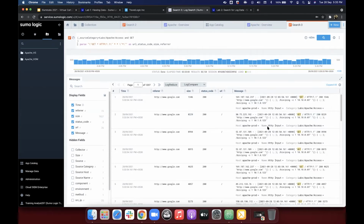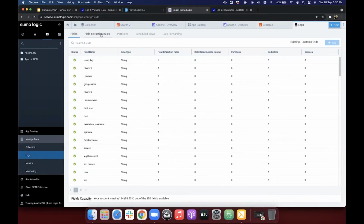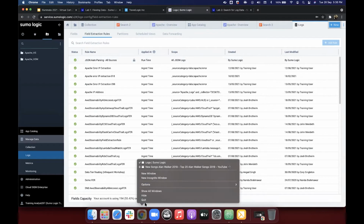Oh, okay. Yeah. The other question is, since Apache is a relatively standard log format, are there any existing parse strings that can be applied without having to create them manually? Yes, absolutely. Under managed data collection, sorry, logs, we have something called field extraction rules. Here, right now I don't have the ability to add a field extraction rule. I can try if I'm using a different browser.